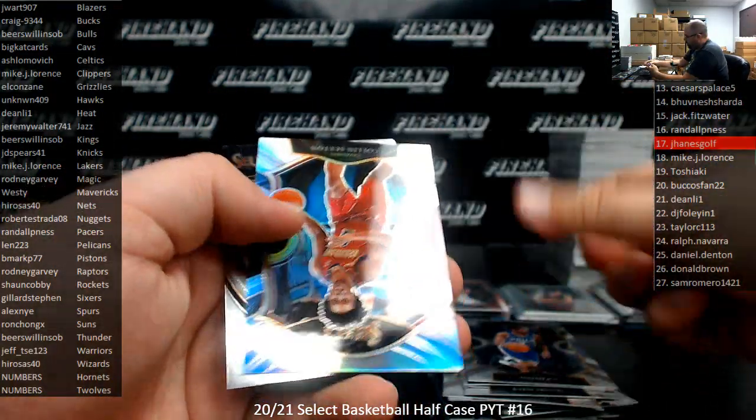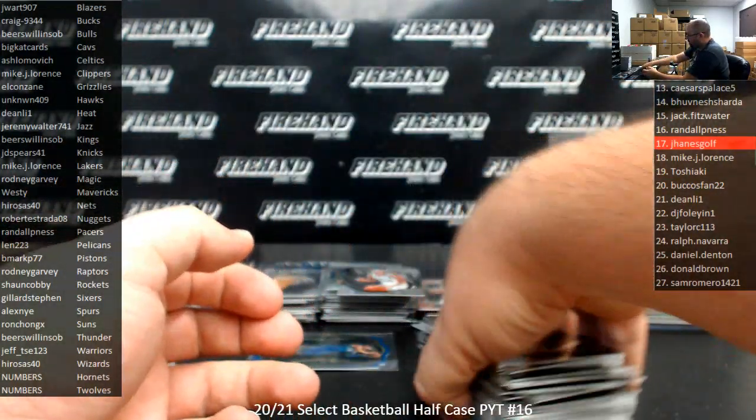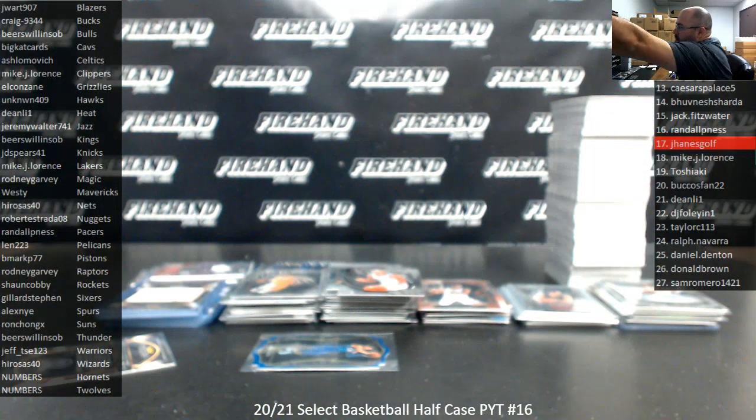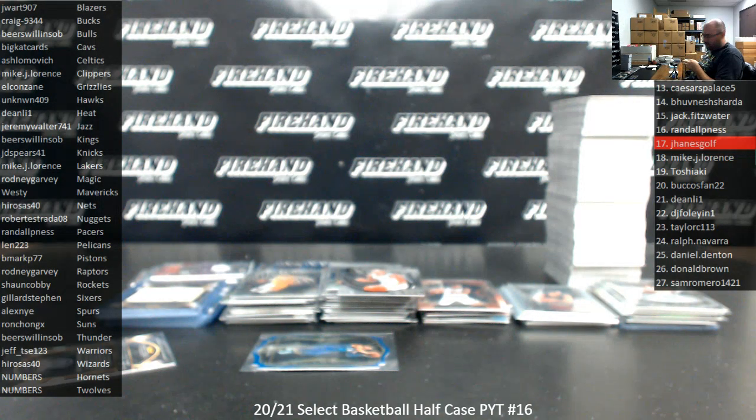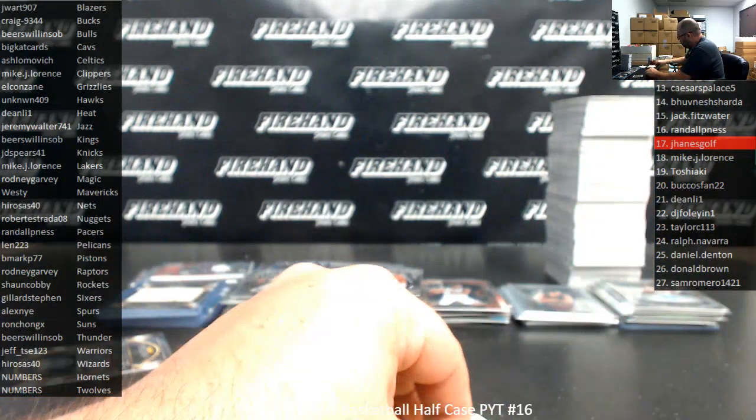Isaiah Joe rookie, Collin Sexton, Kobe White, courtside. All right, so that's all six boxes. I need to grab another pack of sleeves, literally for one more card. So close. Almost had enough to close it all out without having to refill. So, let's see. Jay Haynes Golf had spot 17 on that LaMelo. Let me take care of this.